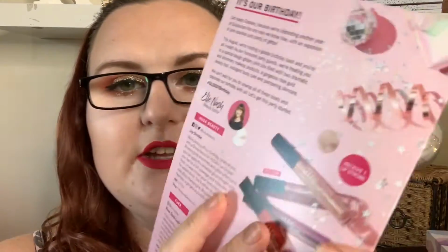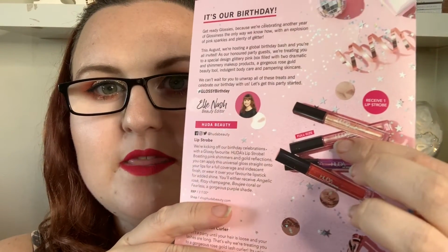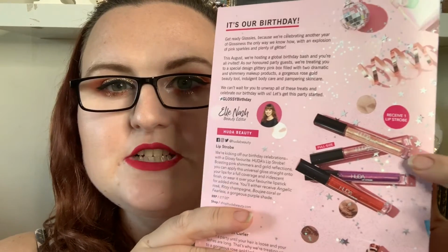So let me just show you the colours. So I obviously got that one there. There's like a goldy shade, purple, and then more of like a corally red shade. I am actually quite happy that I got the pink one. The other shades look like ones that I wouldn't actually normally wear, so I'm happy I got the pink shade instead of the others. Yes, very happy.